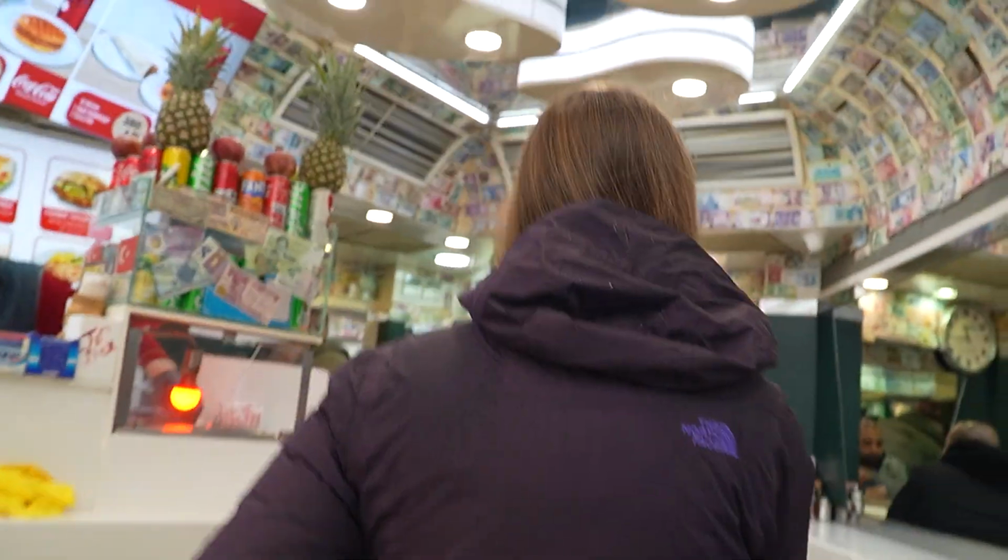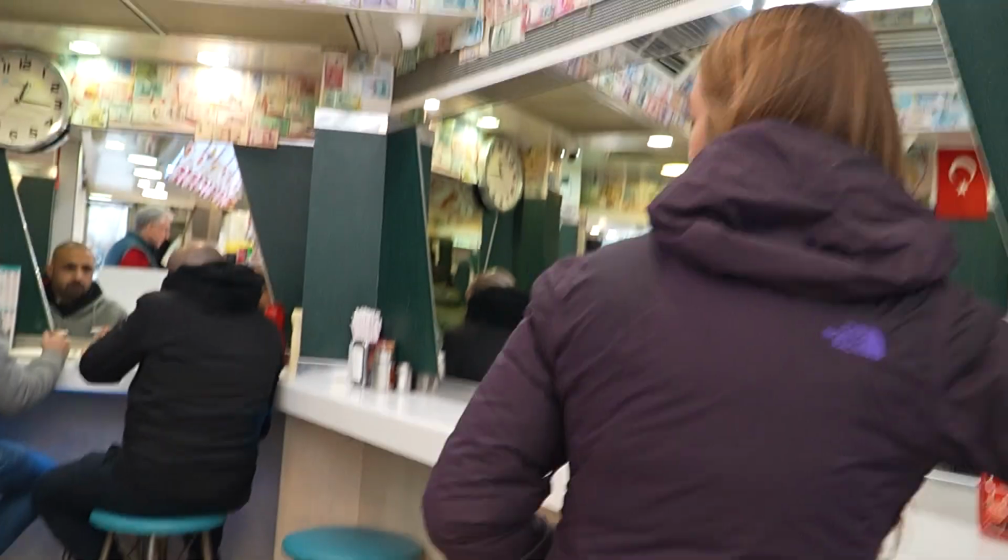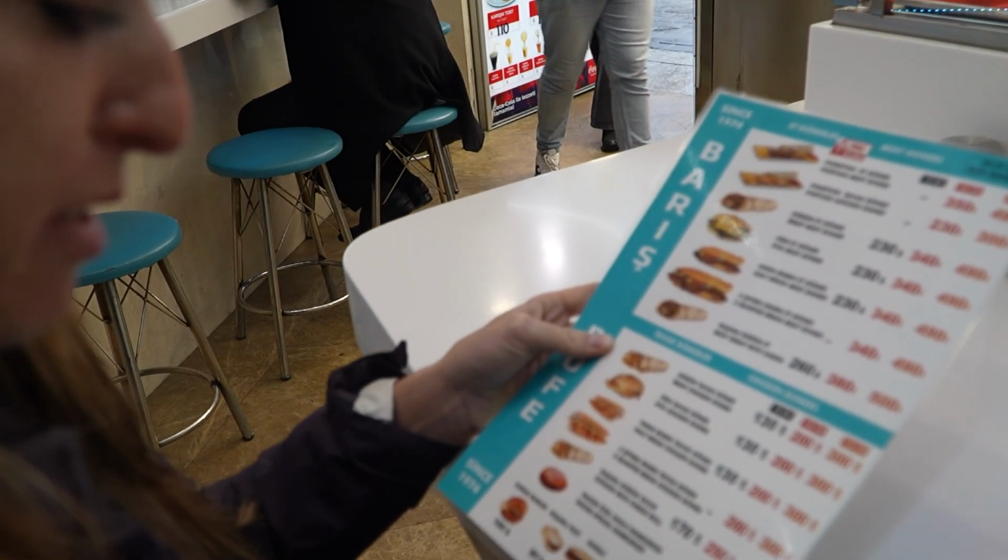Really, today is probably just going to be about food. That was going to be the main focus anyways. But it's also raining, so more of a reason to eat food inside. We're going here to Baris Buffet, if that's how you pronounce it. Let's go though. Are we gonna get our own hamburger?